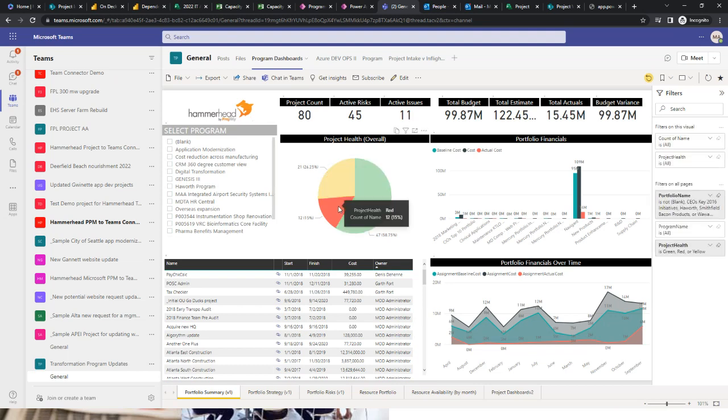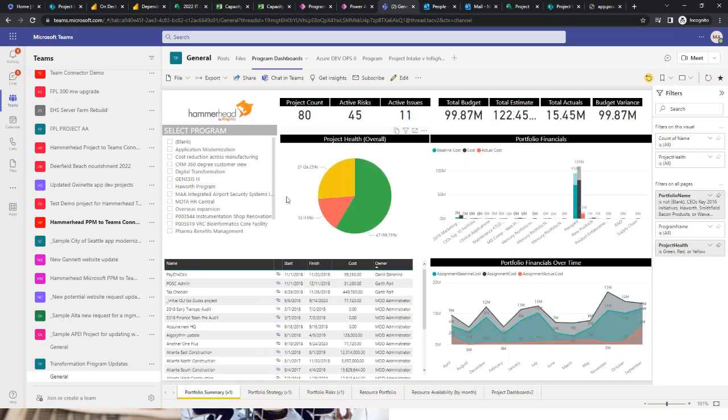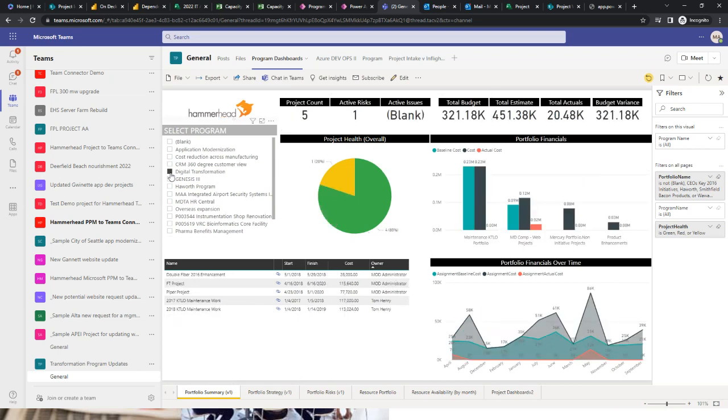If they wanted to click into that, they can click that and they can see the programs that have projects that are in the red today or the overall red programs. Or again, they can just click on one program and start to see the breakup of how the projects within the program are doing. We can start looking at the different projects uniquely here and start to see plan versus actual cost and see which ones are causing the cost overruns, which ones aren't.